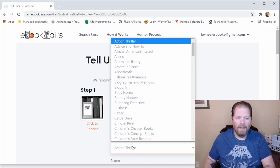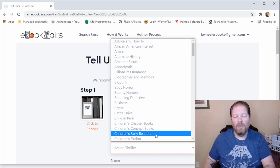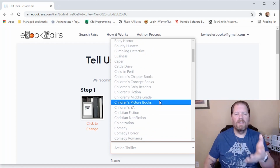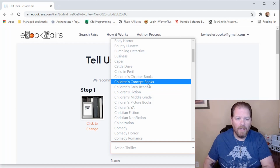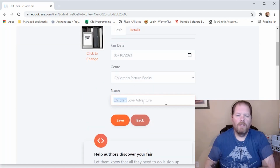And the genre is going to be children's picture books. So if you have a children's picture book, you can absolutely feel free. If you decide to get an account with ebook fairs, don't worry about the price right now, because stick to the end, and I'm going to give you 60 free days to use and try out ebook fairs. So stick around for that. We're going to go to children's picture books right here. We're going to call the fair Children Love Adventure.